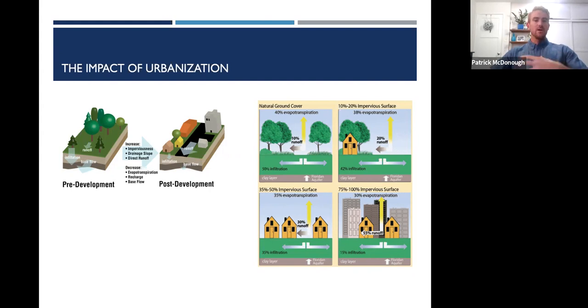And because we have so much development in this watershed and really throughout San Diego, we're trying to restore natural features or implement more of what is termed green infrastructure to help improve our water quality. And the ReWild project is a perfect example of that type of green infrastructure.